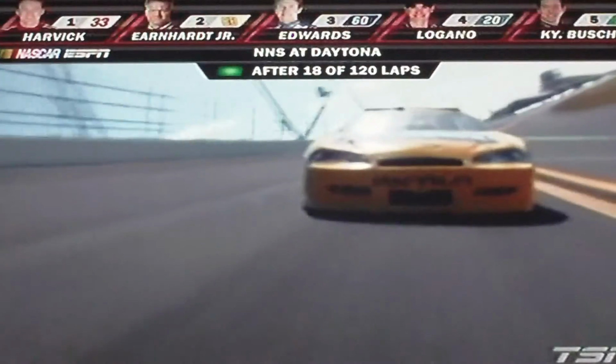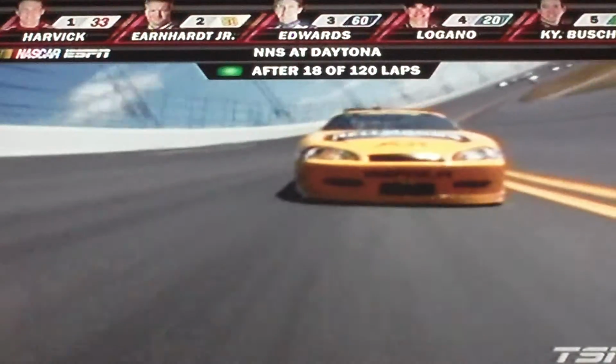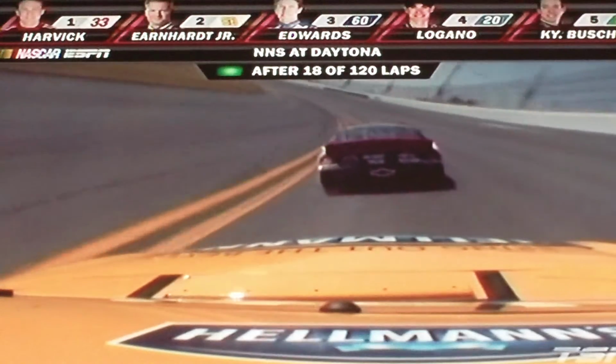Kyle Busch has gotten around the 21 of John West Townley. So John West Townley is down to 6, moves Kyle up to 5th. That's the only change amongst the top 10 in the last few laps.